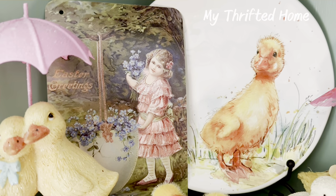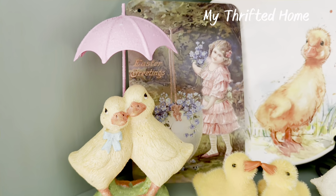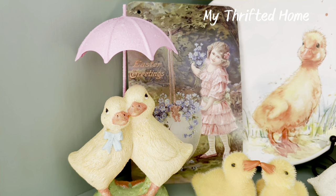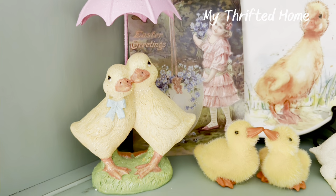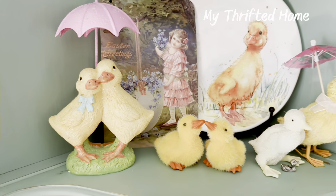Another faux Easter card. And these little guys with their umbrella, that came from the Cracker Barrel when I went to visit with my best friend. I believe it was last year for Easter, if I remember right. She came last March, spent some time with me here in Fayetteville.